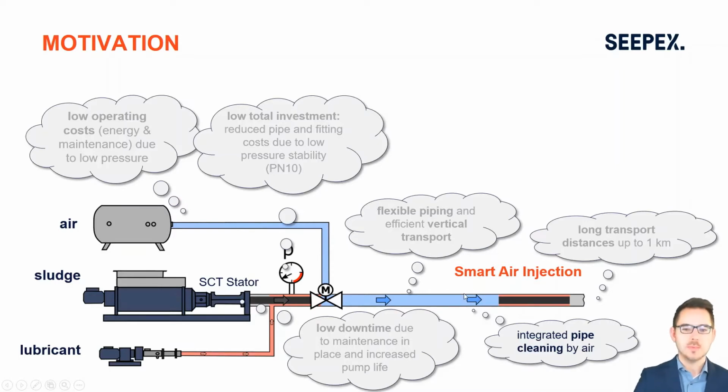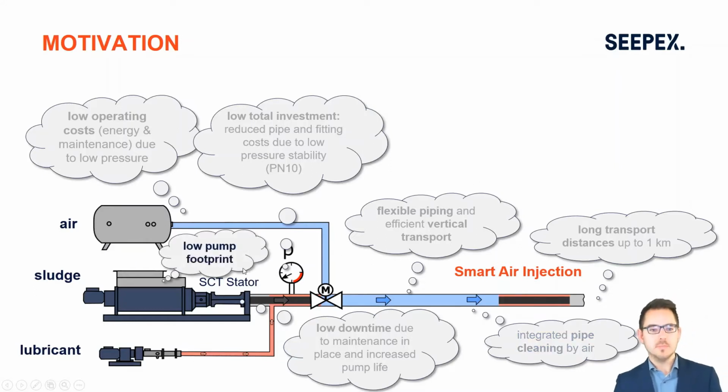That's not required with an SEI system, because we blow free the entire pipework with air before longer downtimes, such as the weekend. If you restart on Monday in the winter, it's not an issue, and you can restart your process without any backup heating, which is also a good benefit on the investment cost side for your plant. And if pump footprint or space is restricted in your plant, we come with a very small pump. It's only around 2.5 or 3 meters compared to high pressure pumps that are often 7 meters or even more.